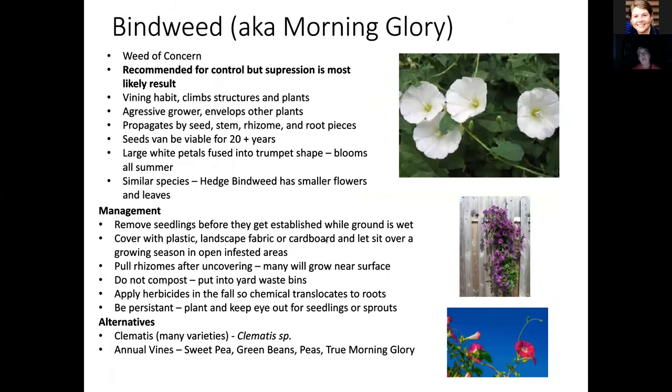Now I know this is everybody's favorite, bindweed. I think we hear about bindweed more than anything. We made a little movie about it, a video about it for the Garden Hotline, which is on the Garden Hotline's YouTube site. It has been the most watched video of all, that one and the one about moles, but bindweed, I think, is above that.